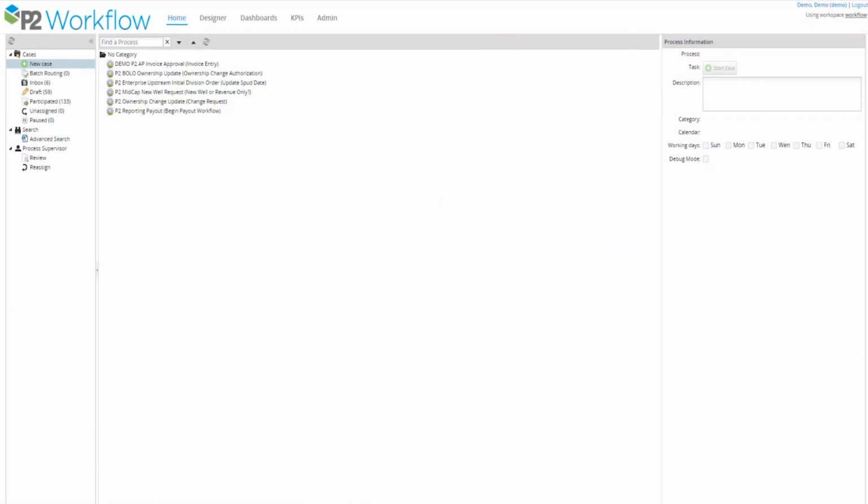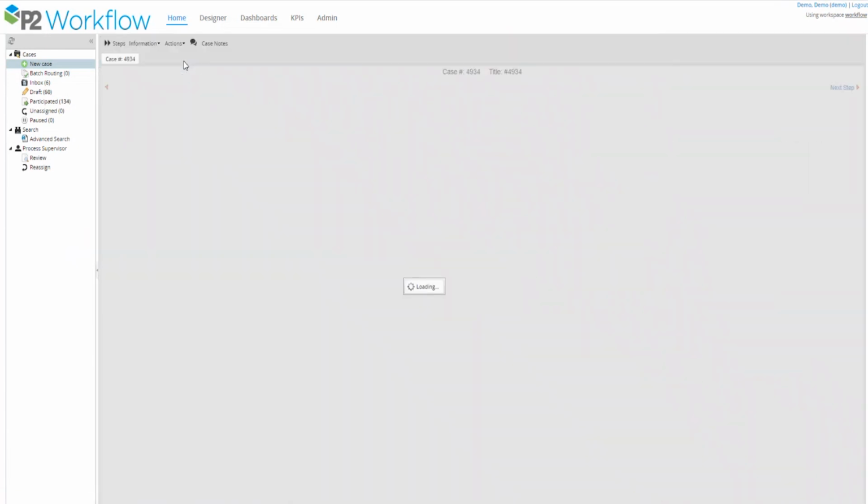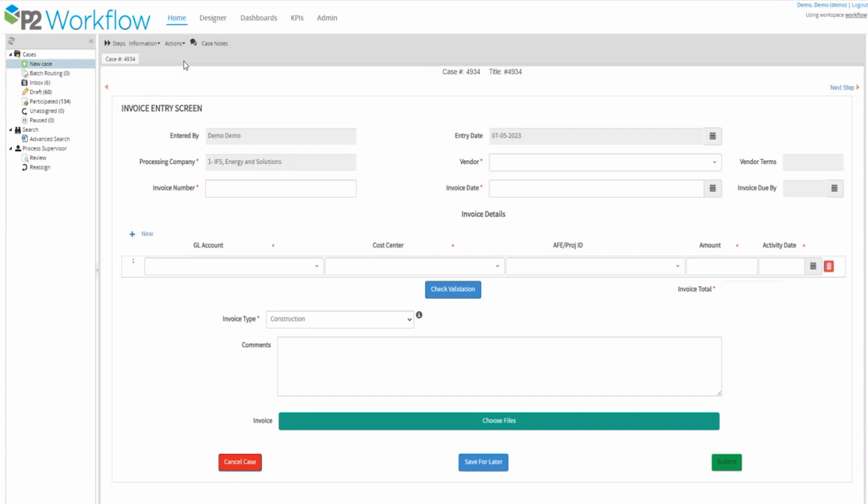This is the home screen of Workflow. Now, I will start my process to get my invoice approved and paid. I will simply double-click the workflow I want to start and allow the screen to open up. This screen, while it looks like a normal data entry screen, is actually quite powerful. We have 4 fields: vendor, GL account, cost center, and AFE that pull in live from Bolo or Excalibur.